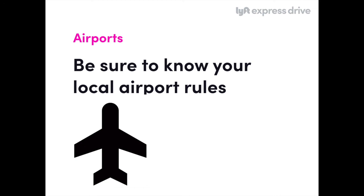Most airports also have a TNC, or Transportation Network Company lot, for you to park and wait for your turn in the queue to pick up a passenger. Please ask a Lyft associate at your Express Drive location for more information regarding airport pickups and drop-offs in your city, as well as any additional things you may need to be prepared.